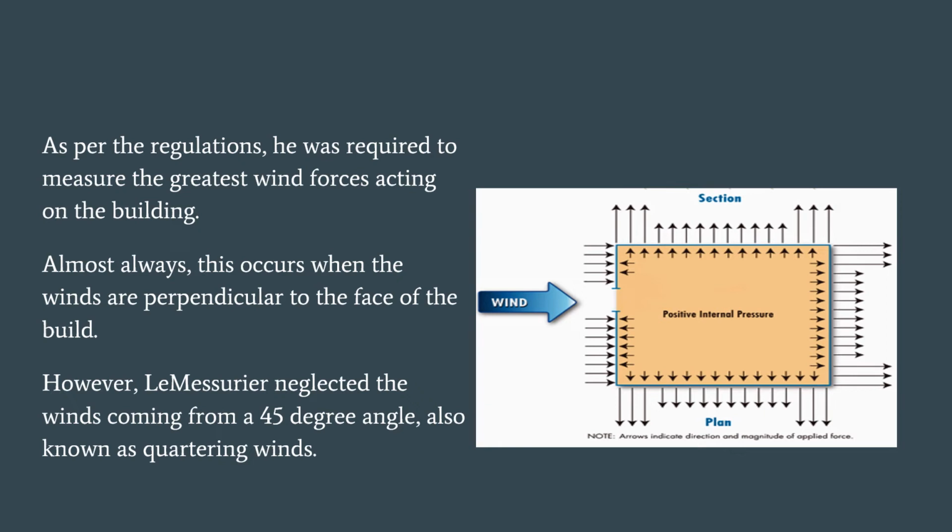of the building. As per regulations, he was required to measure the greatest wind forces acting on the building. Almost always, this occurs when the winds are facing perpendicular to the face of the building. However, LeMessurier neglected winds coming from a 45-degree angle, also known as quartering winds.